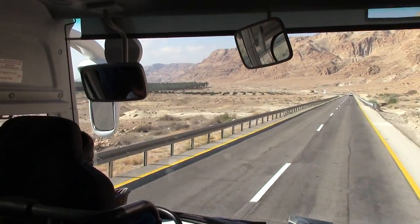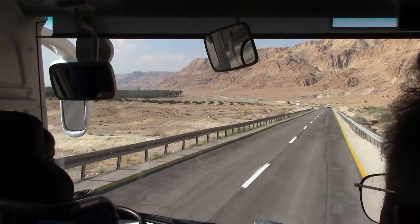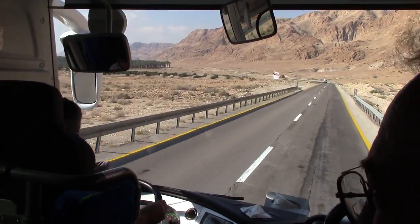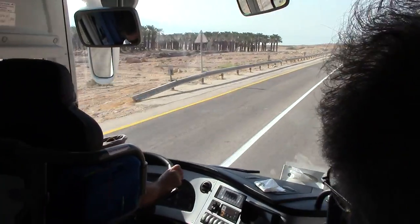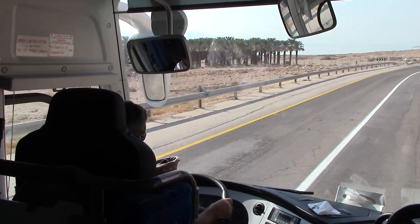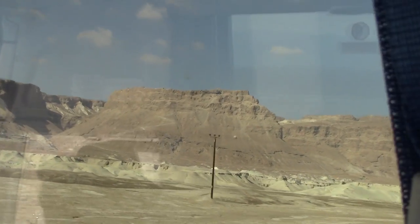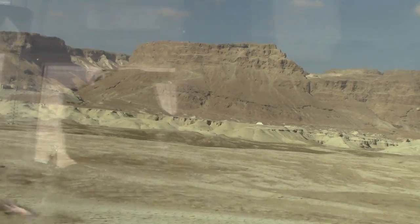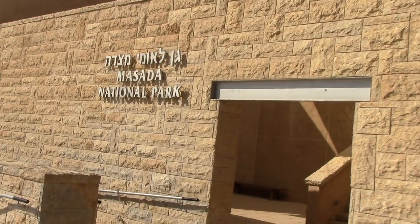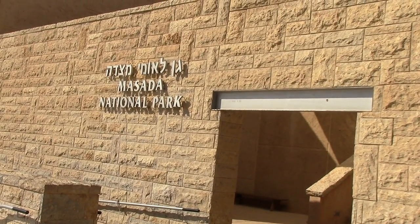On the road, and I appreciate the comments that somebody said, well, they weren't made, were they really all male? About 47 miles down is the length of the lake, and that's where the Dead Sea is. Masada is where we're headed. 17 minutes. Here we are at the Masada National Park.